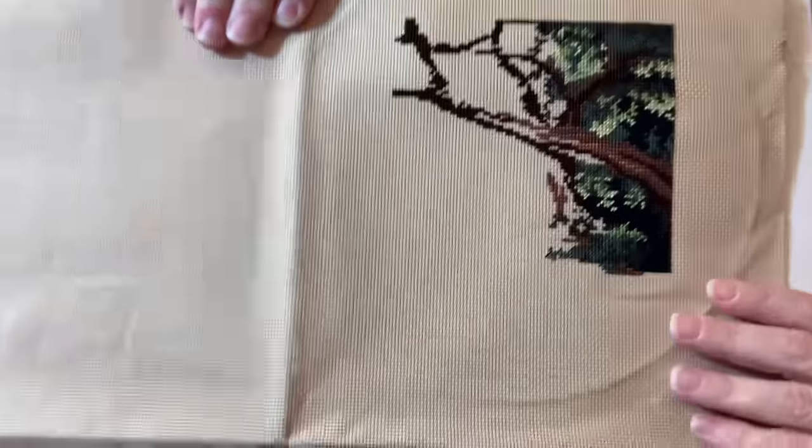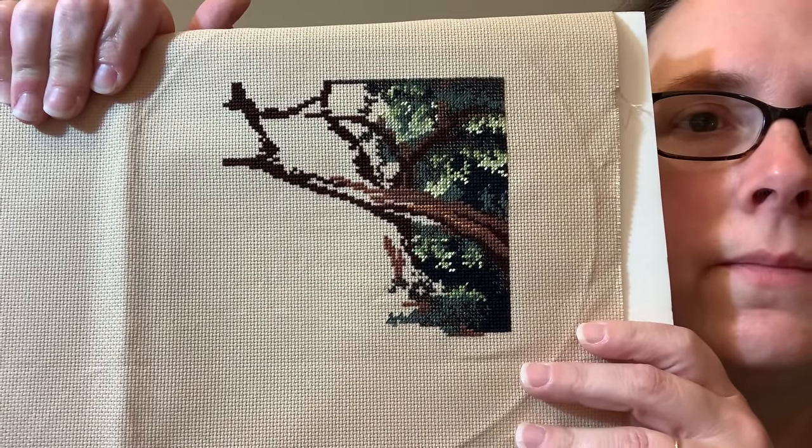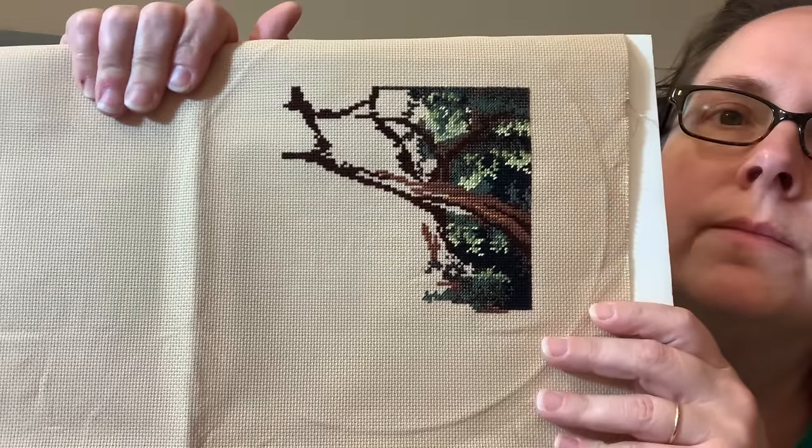I want to just do it. But anyway, I digress. This is how far I got on it. A little more than last year. Every little stitch counts. Eventually I'll get this one done.